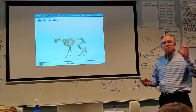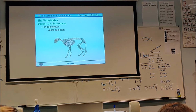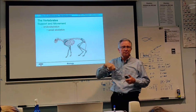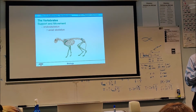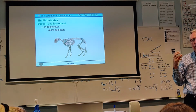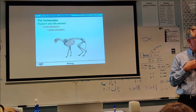So those would be the ones that we're going to have in the endotherms. Okay. Now the vertebrates, those are the ones with a backbone, and we're going to show you that part. They have an endoskeleton. Our skeleton's on the inside. Some places it's pretty close to the surface, like in your skull. Other places your skeleton's pretty far inside.